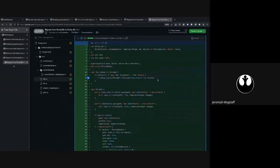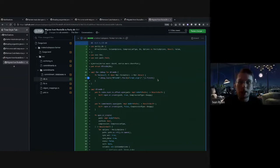Ivan, when you did this new benchmarking, what type of disk was that on? I was testing on SSD for now. I had plans for testing on HDD, but it's not implemented yet.